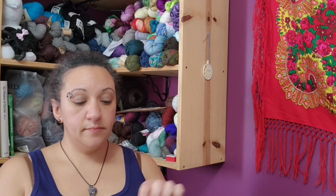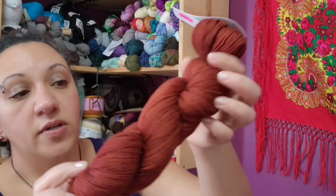What is the name of this color? Does it say? I don't think it says. It does not say. It is a rusty orange color.